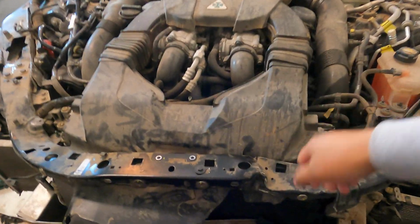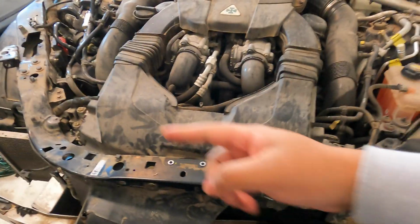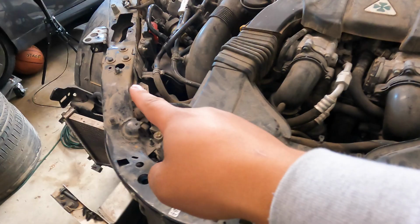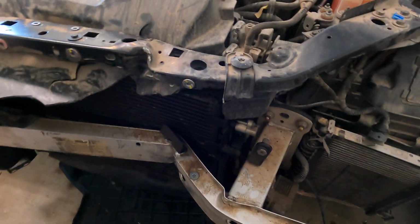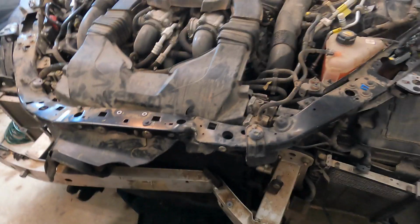So, what does that mean for the rest of the car? We've got to fix all this. Look at this, this is still broken. This is just bolt in. Drop that out, drop that in. This is bolt in. Yes, everything still aligns. Everything is still fine. There's no cracks behind here. Everything is still fine. Just need new radiators and all that good stuff, okay?